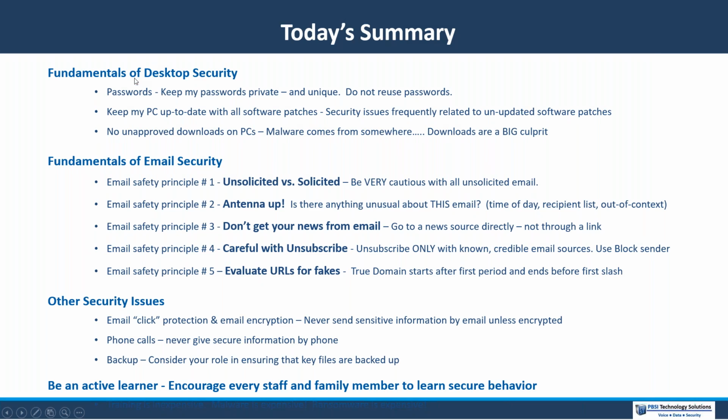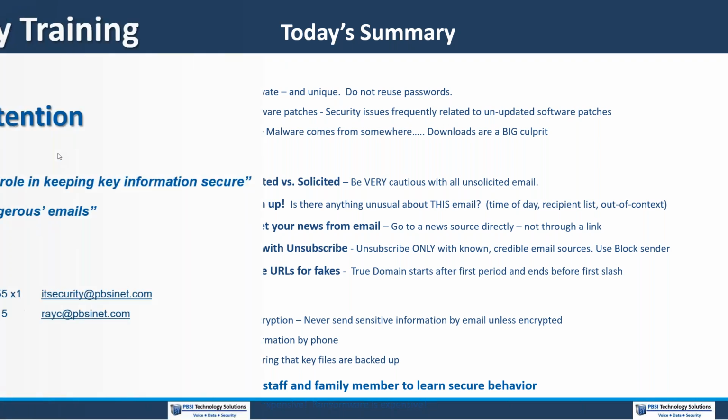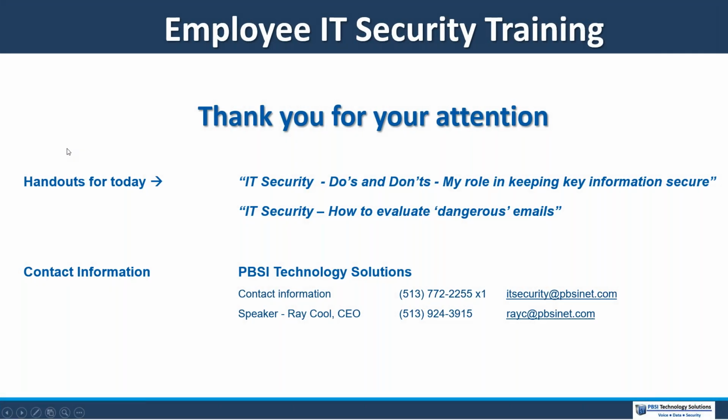And then just reviewing: passwords, patches, no downloads, email safety, phone call security, backups. These are things we've talked about, and we will send attachments to each registrant that include, as an employee, what's my role, what are the basics of what I need to do to keep my information safe, and then an updated guide on how to evaluate dangerous emails.